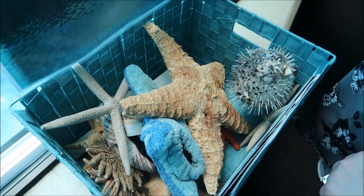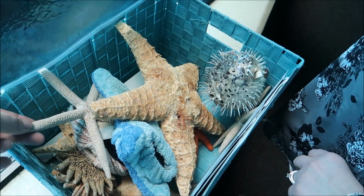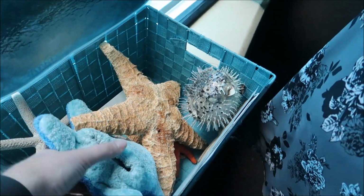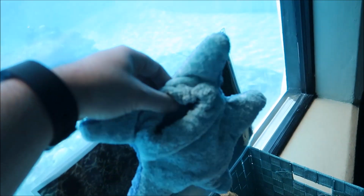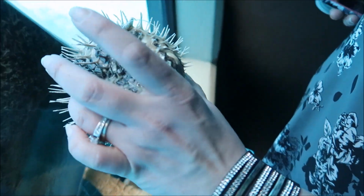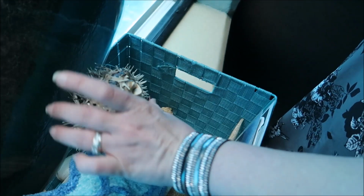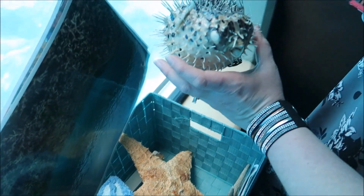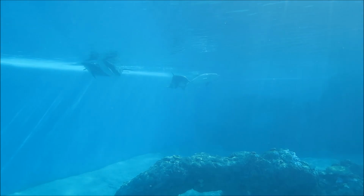Bucket of... real? That's real. That's real. This, babe, this is not real. No? No. Oh man. Hi, starfish puppet. That, again, I don't know if it's real or not. Oh, it's spiky. Well, yeah. It's a puffer fish. And here they come.